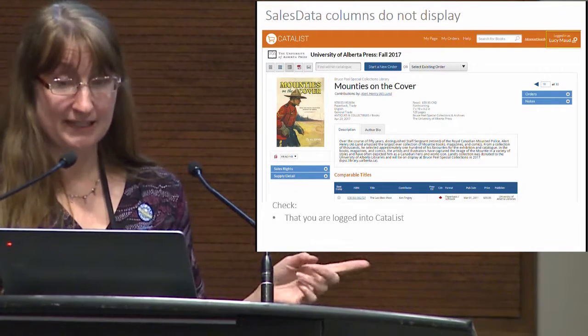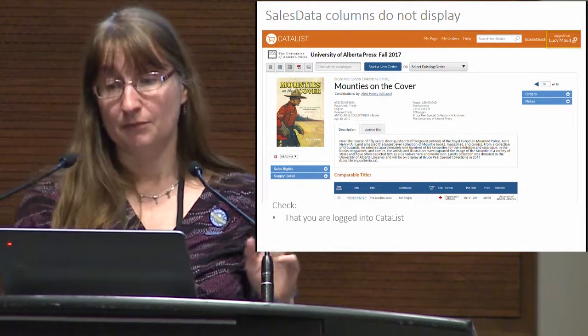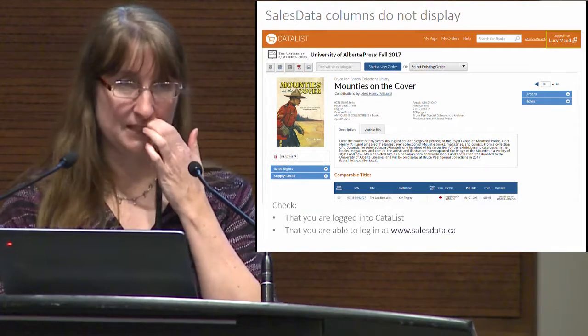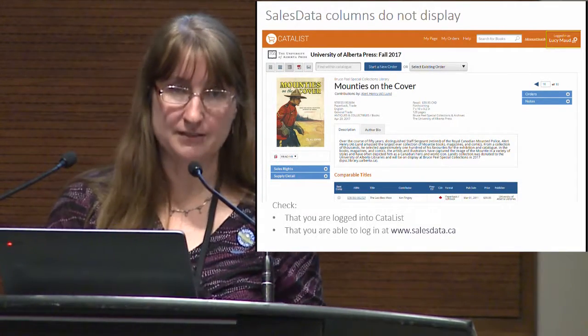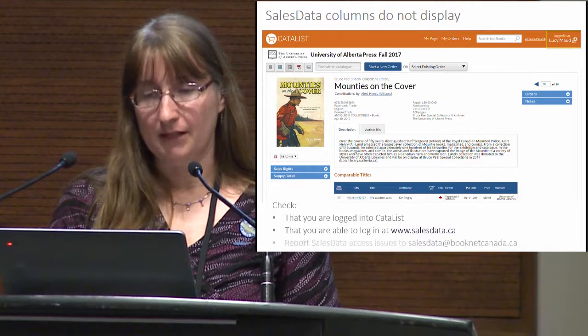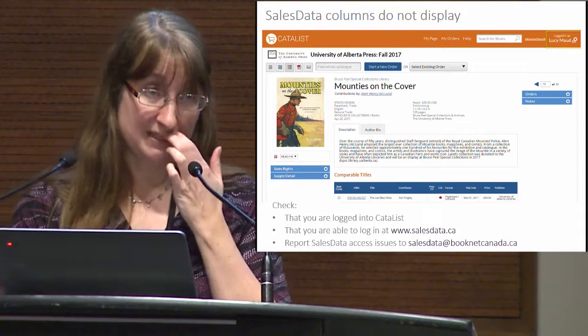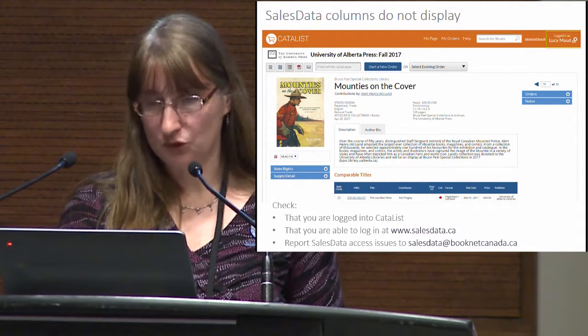If you are logged in and you're expecting to see data, you can check on the SalesData website if your access is working. And if there's an issue, you'll get some feedback in your login saying that there's an issue. And if there is an issue with your access to SalesData, you can get in touch with the SalesData team to get your access restored.